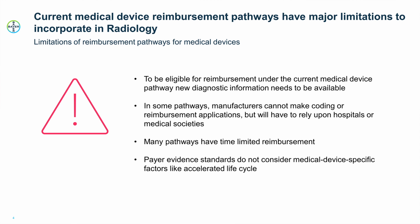And last but not least, and that's also what Oisin alluded to very briefly, the payer evidence standards often fail to account for the unique challenges for medical devices in general, but also for AI specifically, because of, for example, the quicker life cycle. Unlike pharmaceuticals, medical devices and also AI can undergo rapid iterations and updates, and it's quite difficult to generate sufficient long-term data. Also, some of these AIs are used more in the very immediate detection and diagnosing of a disease rather than monitoring it over time, and even monitoring the treatment outcomes over time, right?